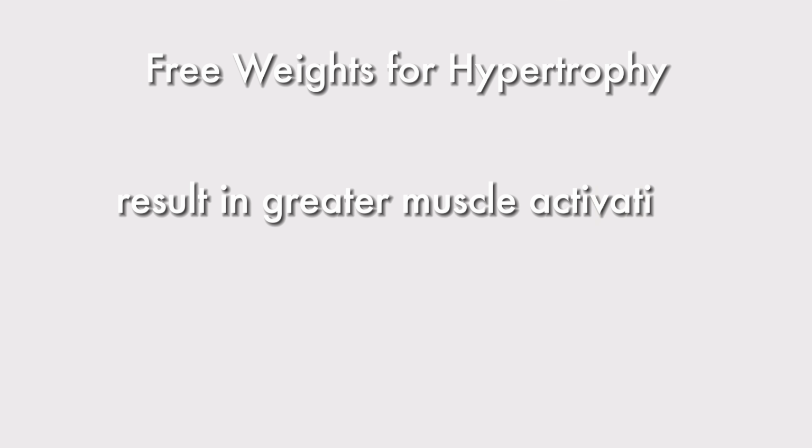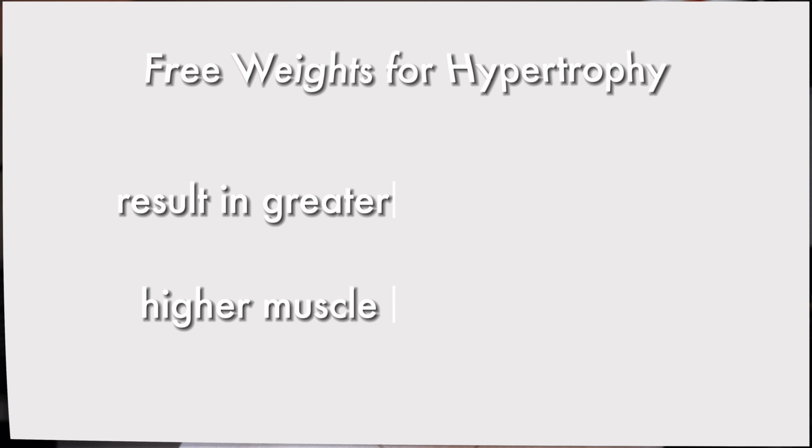So let's first jump into muscle growth or hypertrophy. Free weights often result in greater muscle activation. Because you're forced to stabilize the weight throughout the range of motion, your body recruits more muscle fibers. But that may not be particularly good, especially if you're trying to isolate specific muscles, which is generally the main goal during exercises for hypertrophy. For example, studies show that free weight exercises like the squat not only target the quads, but also the hamstrings and the glutes, as well as other stabilizer muscles, which gives you a greater muscle activation.